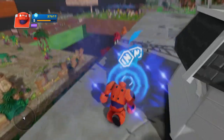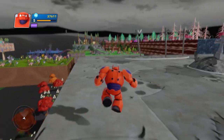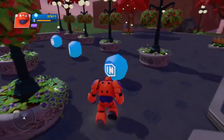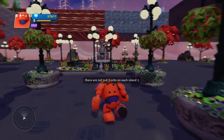Now, where was the other place that was just right over there, right off the ledge, straight ahead? Oh, have we gone over there, too? Probably, I think. There are so many different little worlds. I see an orb. This one's just one, two, three. Just three orbs on each island.